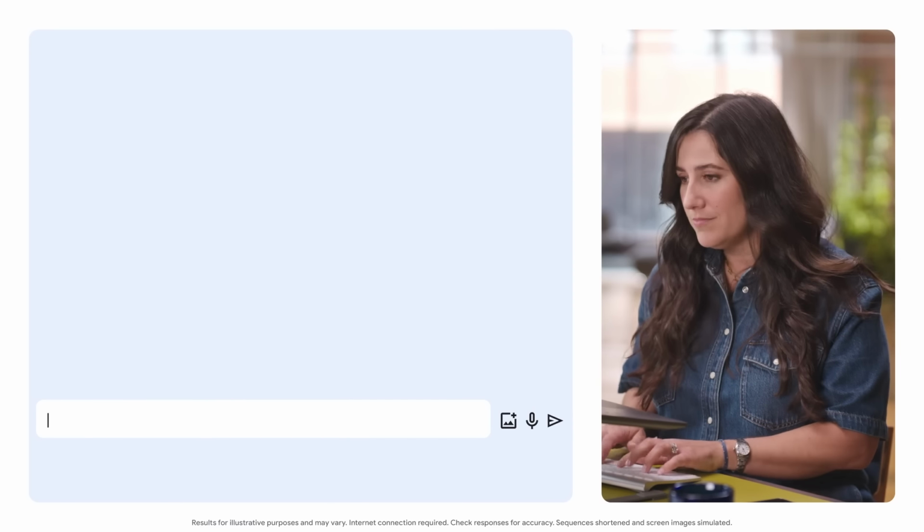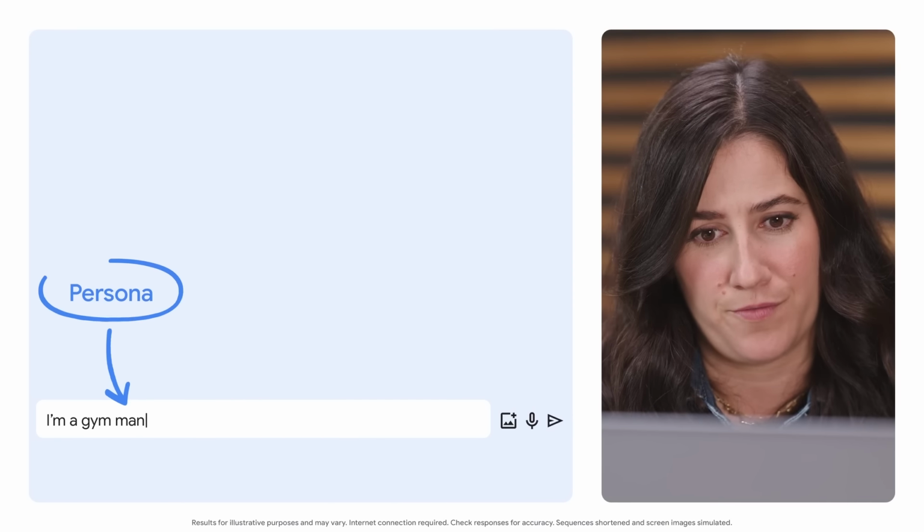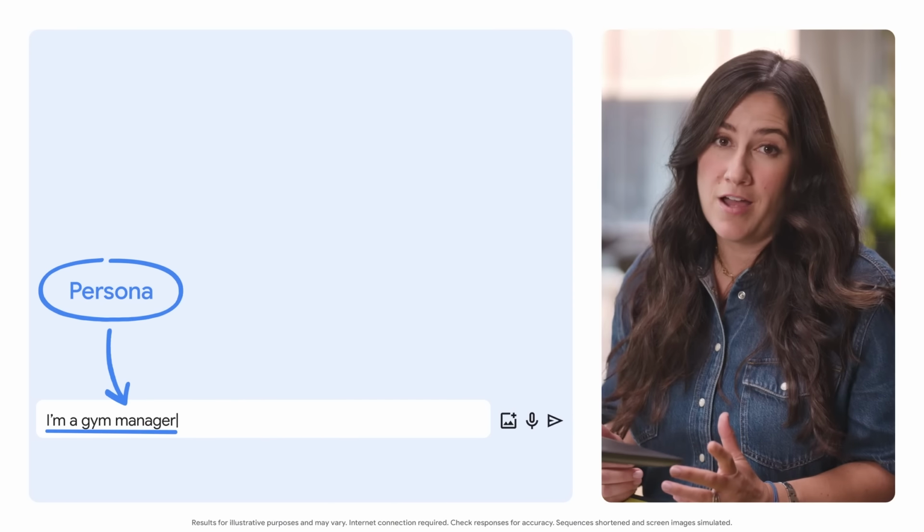Let's try this example. Using our prompt framework, we'll add the task, provide context, then evaluate and iterate. This is a useful exercise whether you're a copywriter working on an ad campaign, a speechwriter drafting talking points for an executive, or a gym manager communicating a schedule change. Let's start with the persona. I'm a gym manager. Next, we'll add in the context.